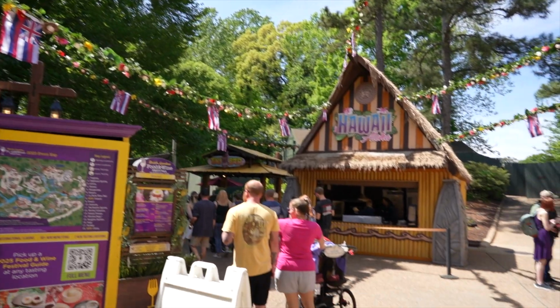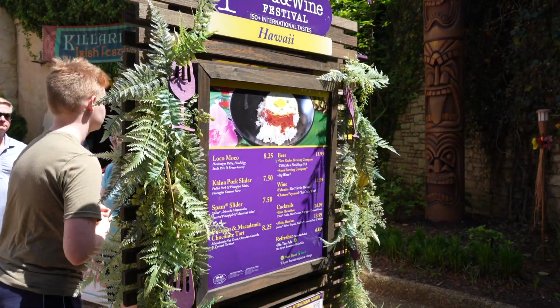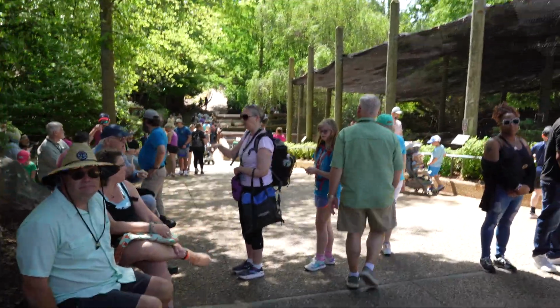And we keep making our way, and we also pass Hawaii, another staple here at the event, one that we may come back to grab some food, but I don't want to grab any food from here. We're gonna be making our way over to Poland, but maybe a drink. The tiki bar is who would have the drinks, but the line does seem a little bit significant, so we're gonna keep making our way over to Poland.